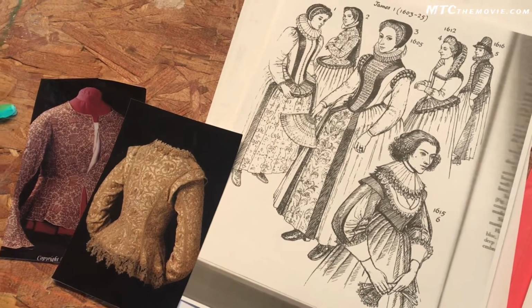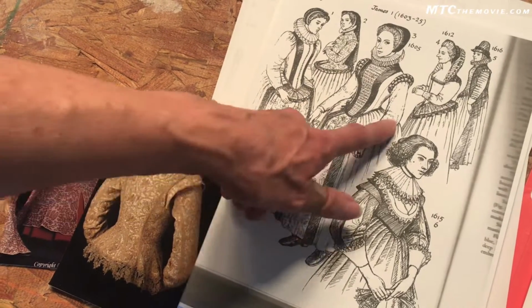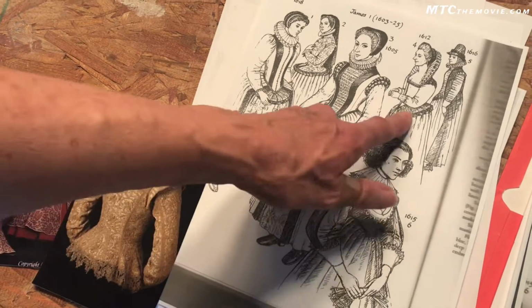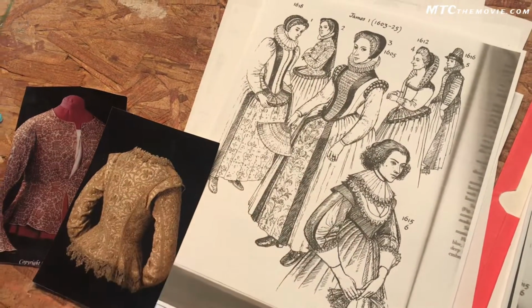The women's skirts at the beginning of the period were wider at the top. They had something called a cartwheel hoop underneath that kept them really wide. Then they ended up tipping, and then they finally took away the hoops and let them just fall more naturally.